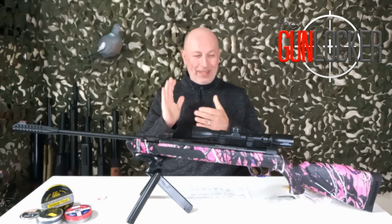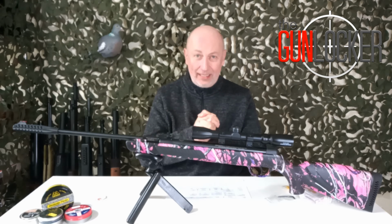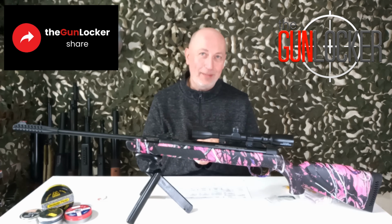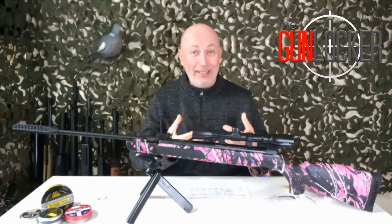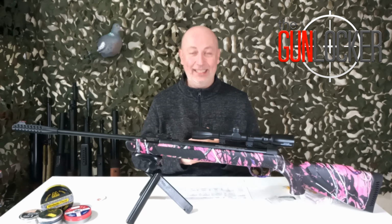Okay, so yeah, a little bit different this one. It's a Springer, and I haven't done a Springer for a while, so I thought, you know what, why not? And joking aside, although saying that, it really was quite difficult for me to pick this rifle up off the stand. It's not my thing.